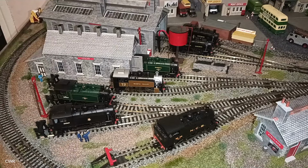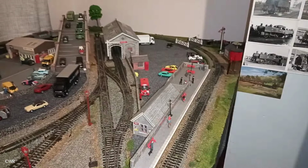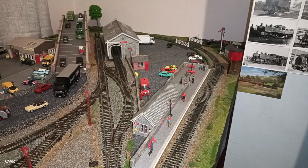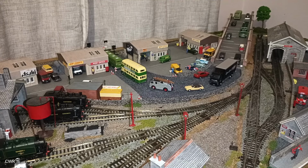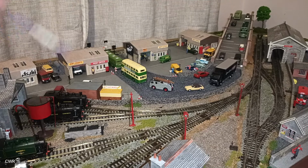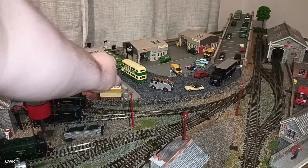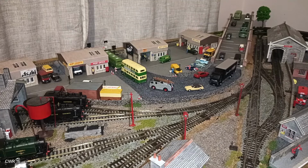But what I need to do here is have some more people, particularly over in the car park. But the main thing I need to do at the moment is get an art pencil and blend in all the Metcalf tarmac sheeting. At the moment, it's not quite blended right, and you can see here there's white from the side of the card. It's my best effort to match it all up correctly.